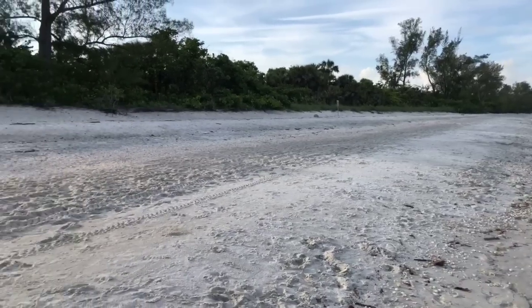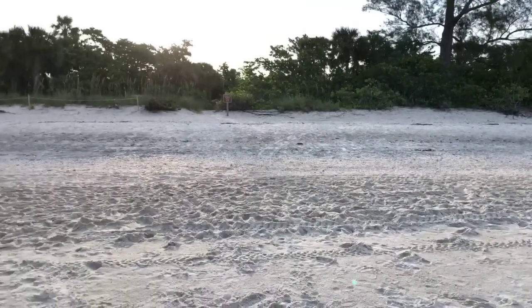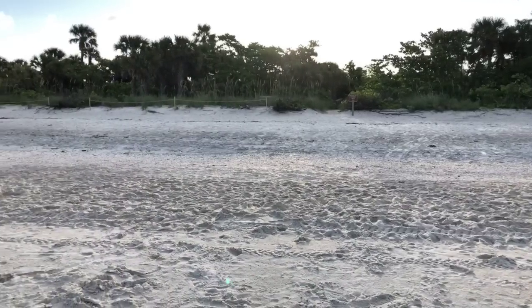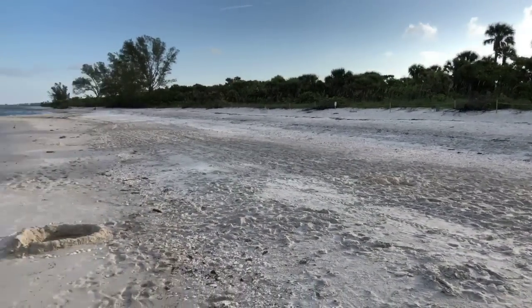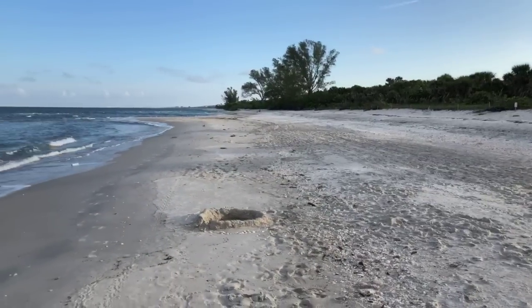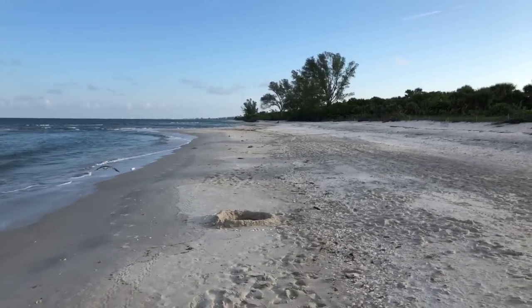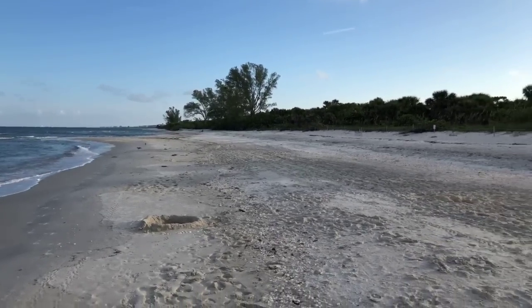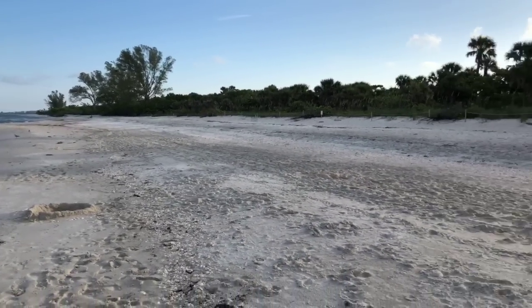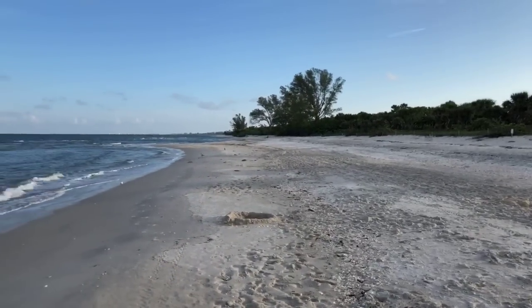Well, yesterday we had a long beach walk. Walked the entire beach here at Del Norwegans, the mile long stretch of beach. Found a few nice shells. Yesterday was more about the walk than the shelling. Look at that. What an absolutely gorgeous morning. Beautiful blue sky.